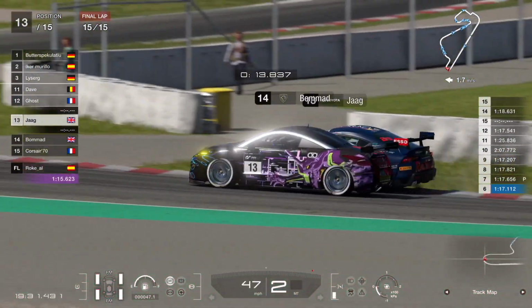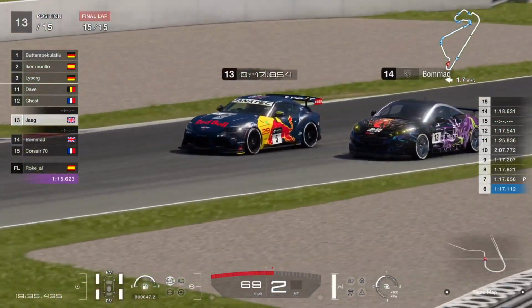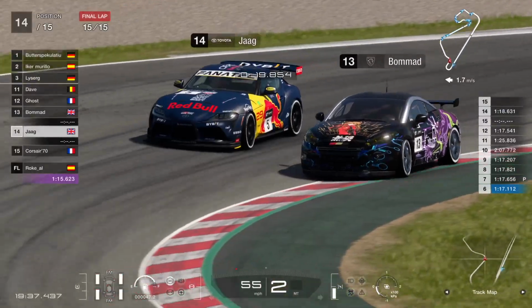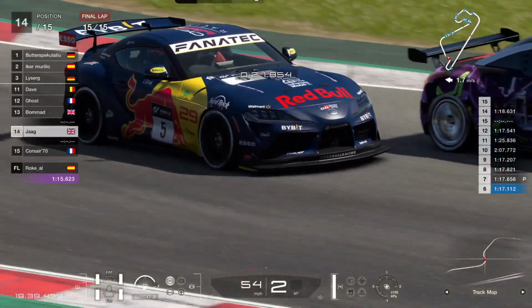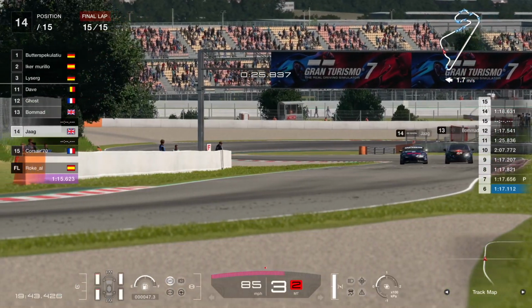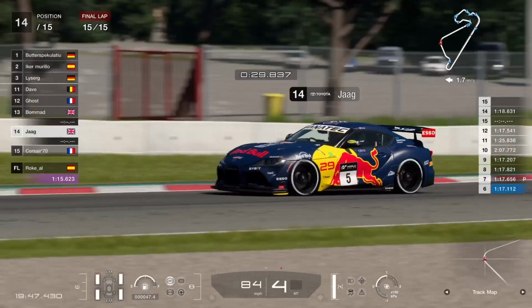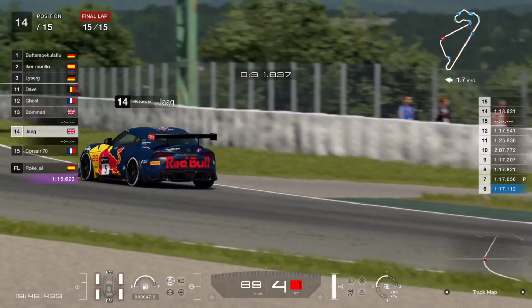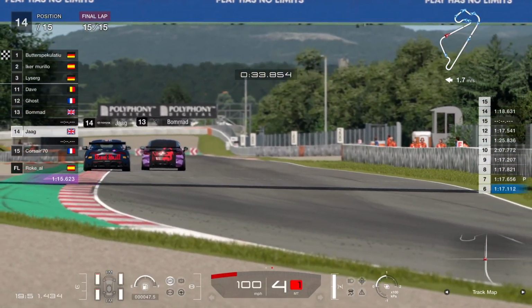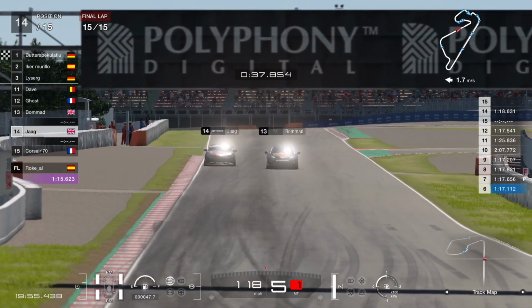We're side by side here. Brilliant driving here by Bomad, is it? Absolutely brilliant. He gives me room, and then he's on the inside and he gives me room, and when I was on the inside I gave him room. So absolutely outstanding driving there, sportsmanship from that driver, and I was mindful not to knock him off. As you can see, I'm hoping we can get him by the end, but let's see.